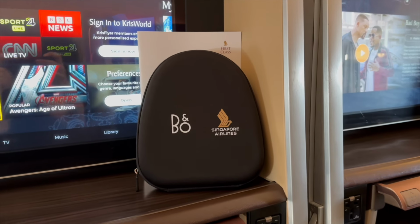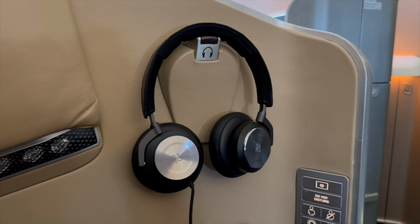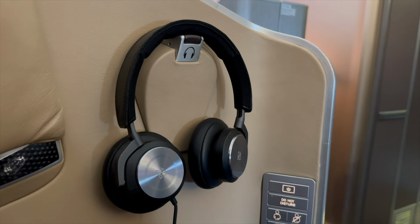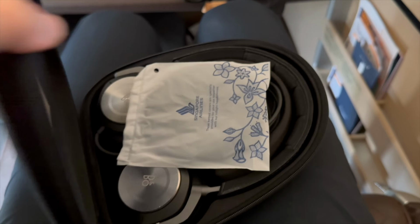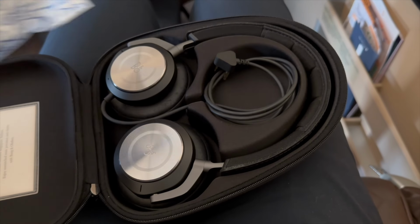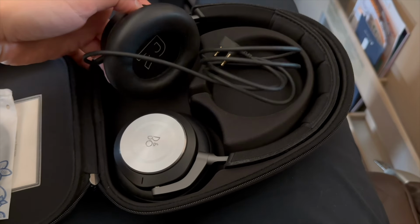And once you reach your seat, you already see here the Bang & Olufsen branded headphones, which I have to say were really excellent. I mean, this is what you would expect from the brand, I think. They were really comfortable. I wore them for a couple of hours, and then after, let's say, 4 or 5 hours, they became a little bit of a pain on my ears, but to be honest, that happens with any over-ear headphone, so I think that's not a bad thing, that's just unavoidable.